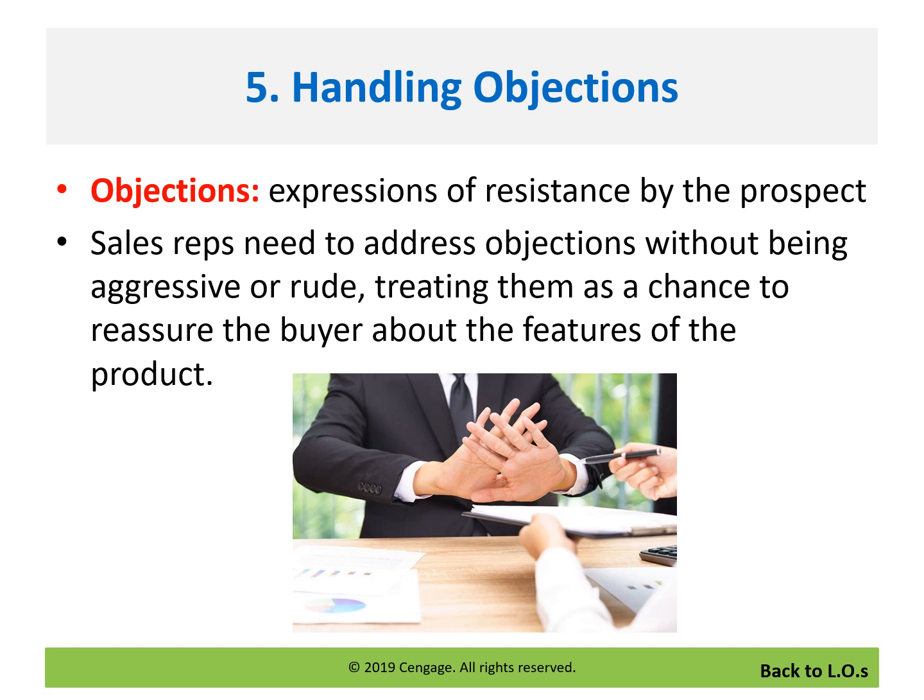Handling objections. Potential customers often have legitimate questions and concerns about a good or a service they are considering. Objections are expressions of resistance by the prospect, and it is reasonable to expect them. Objections might appear in the form of stalling or indecisiveness.